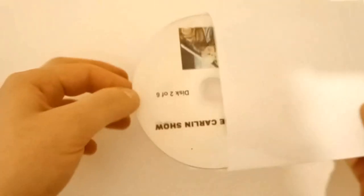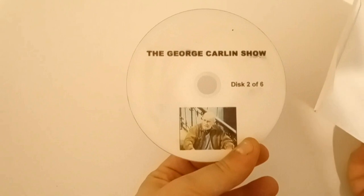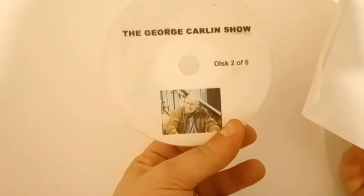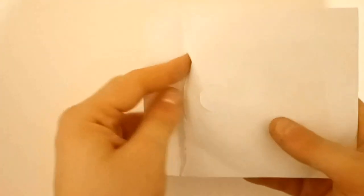We've got a random slipcase with DVDs. Oh, it's the George Carlin show. Yeah, George Carlin had a sitcom in the 90s. He didn't enjoy it that much. And the show never got an actual DVD release, so I had to buy bootleg discs. And they're VHS recordings, and they look like shit. So, yeah. I have it, but whatever.